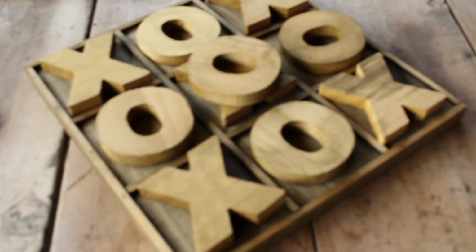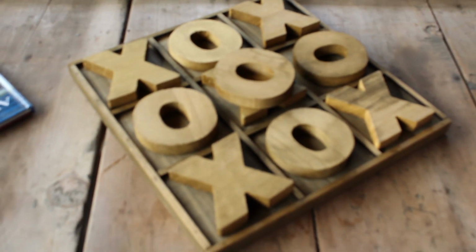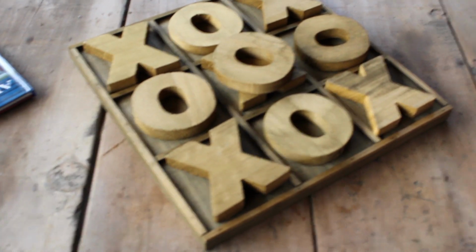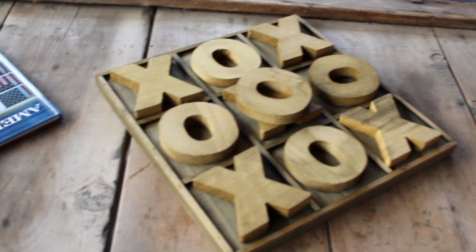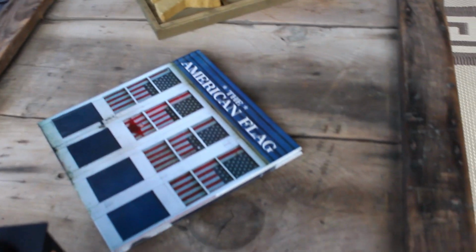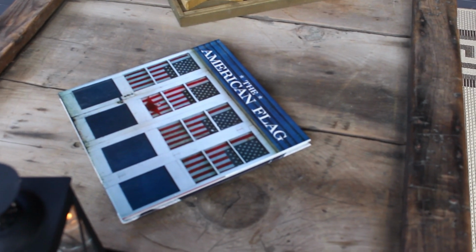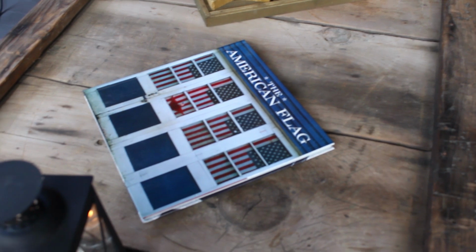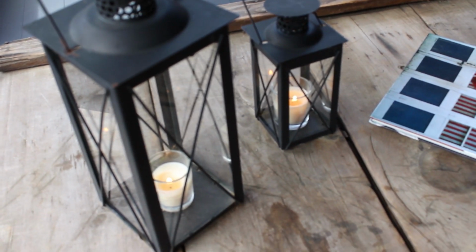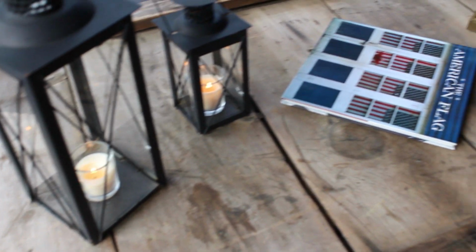And we have our X's and O's, our nice outdoor game. The kids love this game. They play it all the time. And everyone needs a coffee table book. This is one that I often forget to take out because I have it put away and I never remember I have it, I guess. And some candles. These are just nice lanterns that just add a little ambiance in the evening.